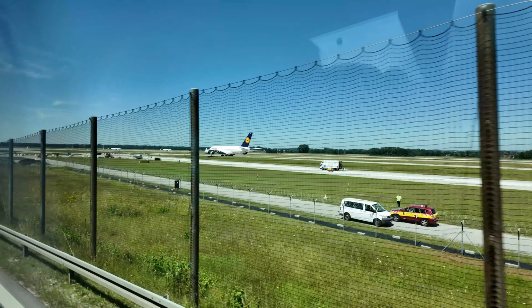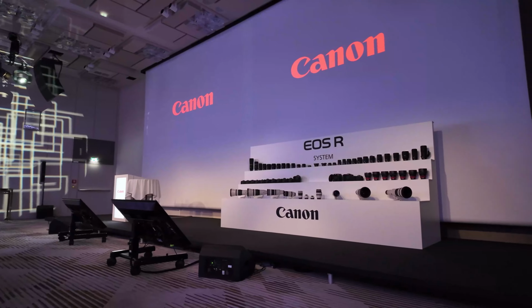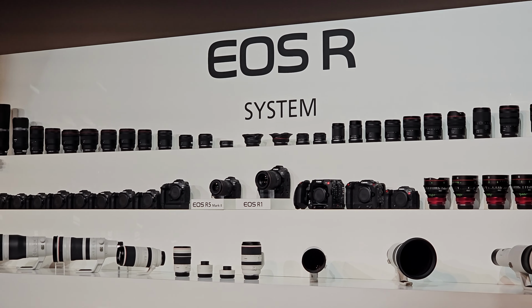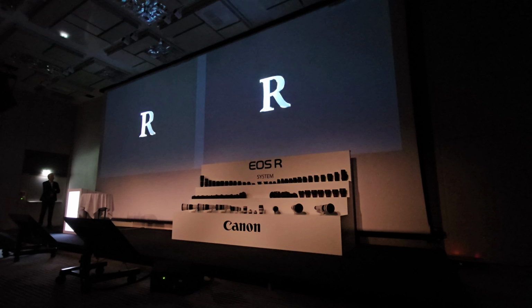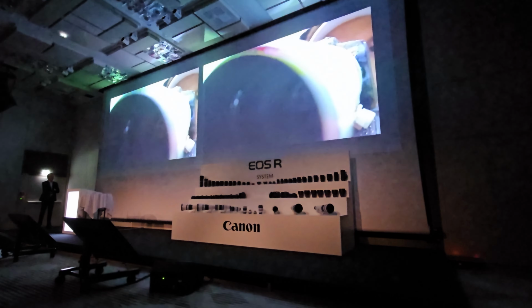Canon kindly invited us to Munich for the European announcement of both the EOS R1 and the EOS R5 Mark II. The first evening included a presentation on the new cameras, with insights from product experts and professionals who have already used the kit. The next morning we collected our samples and hopped on a bus to a local sports arena where various scenarios had been set up for us to test the cameras in.